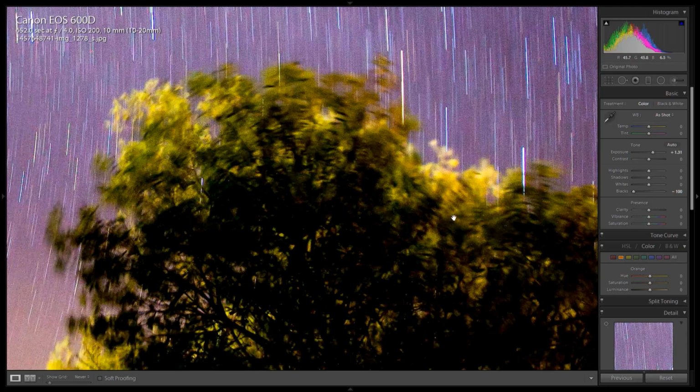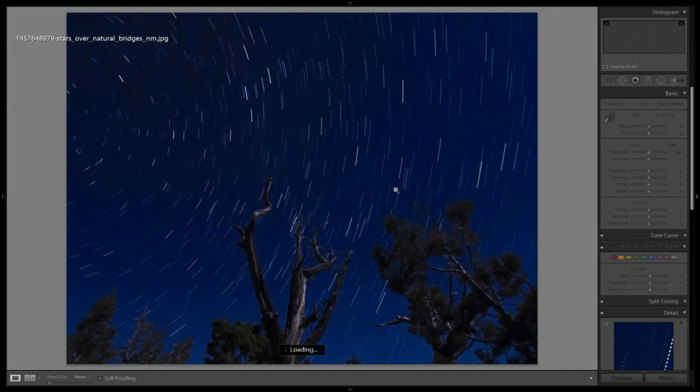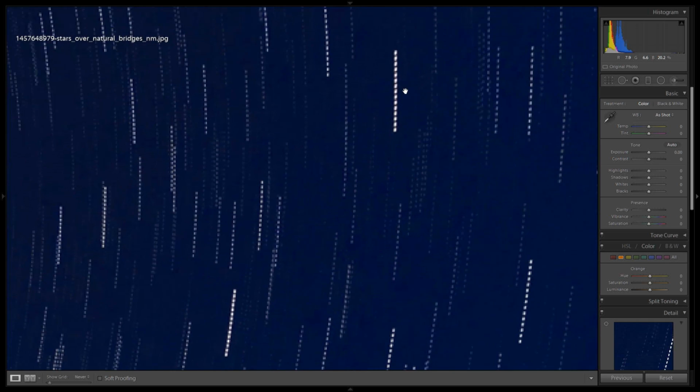I also want to point out, look what happens to the tree over time. This is the way most trees actually look. That's why I was baffled by that other picture, because the tree was amazingly still. So I think I know what happened here. If you can see that it became a dotted line.